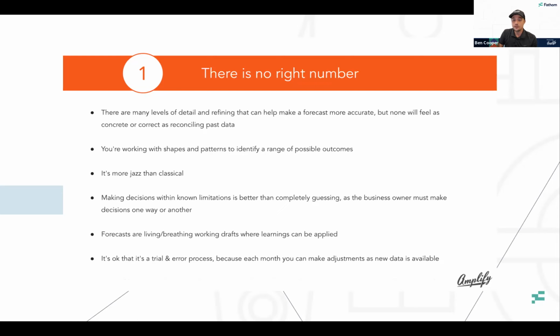So first, there's no right number. Obviously, we want things to be accurate, but if you wait to make sure every number is perfect as you build a forecast, you're never going to finish it and feel comfortable presenting it. So it's important also to be honest and transparent with your clients, but the reality is they live in a world where they always feel like they're having to make some guesses or assumptions around some unknowns. So it's not news to them that, as you're painting a picture into the future, things might change, and they will change.